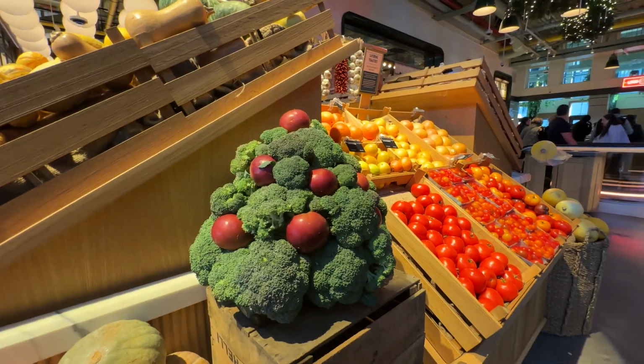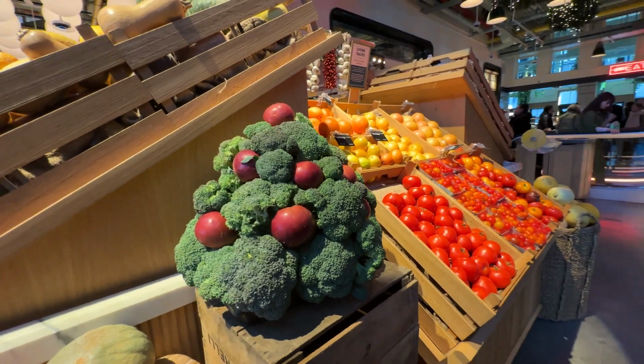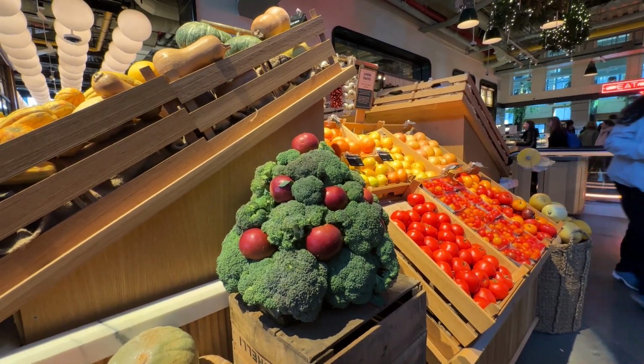It's nice. A broccoli Christmas tree. This is my favorite Christmas tree. Apples, yeah. So fun.